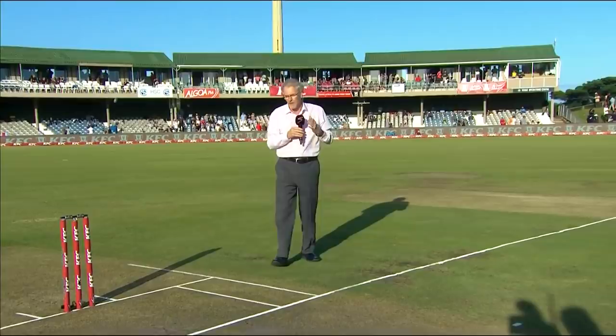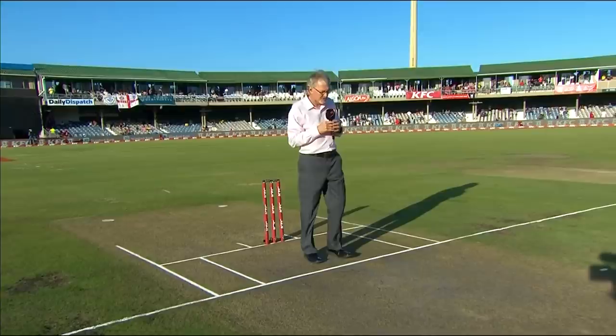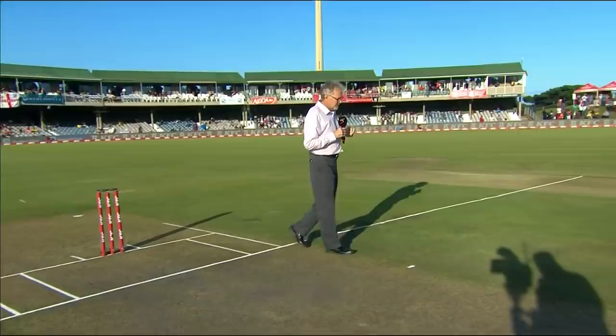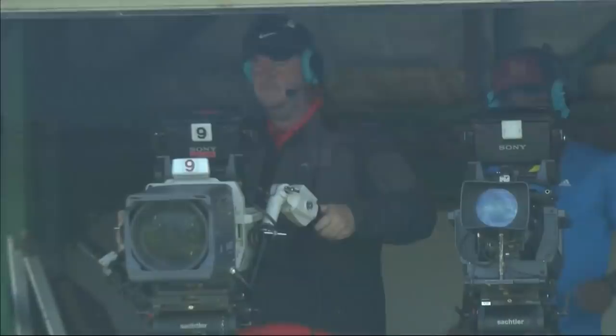So let me go to the center here and let's have a look at the dimensions. You can see the straight dimensions, and I'll get into these a little bit now. You can see the square dimensions as well, and importantly also behind me. Okay, so let's talk closer about these dimensions. If I look up at Alex, who is right up the top of this stand, from the batting area to Alex is 77 meters.